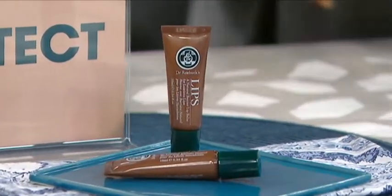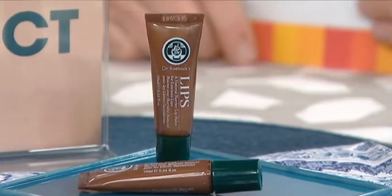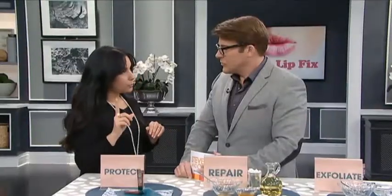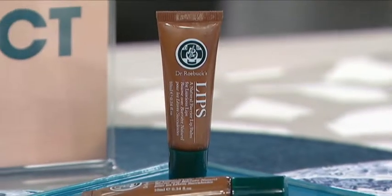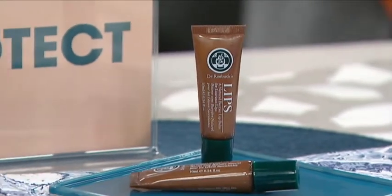Okay, so what's the product that you brought in for us today? So today this is from Dr. Roebuck's. It's called Lips, nice and easy. It's an all-natural blend, and it has essential oils and beeswax. So what essential oils are going to do is they're going to have that hydrating longevity effect, but the beeswax blend is going to be that protecting barrier.